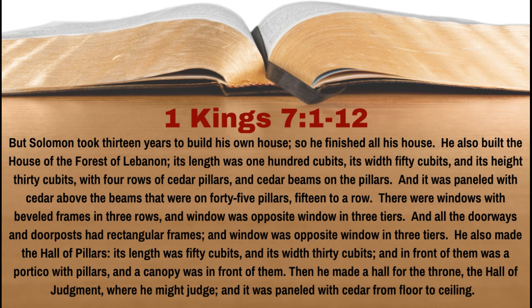There were windows with beveled frames in 3 rows, and window was opposite window in 3 tiers. And all the doors and doorposts had rectangular frames, and the window was opposite window in 3 tiers. He also made the hall of pillars. Its length was 50 cubits, and its width 30 cubits, and in front of them was a portico with pillars, and a canopy was in front of them.